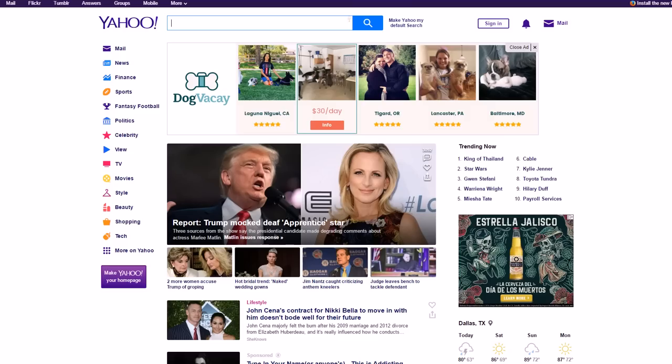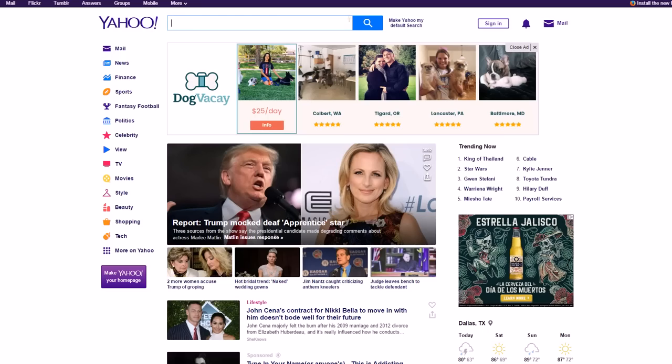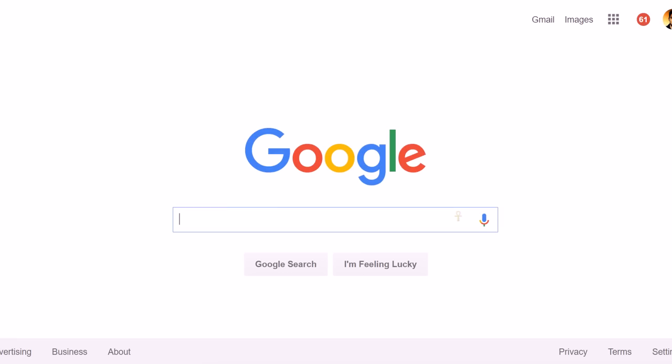One gets a lot better results than the other, but you'll notice that Google keeps things very simple. They try to just get people to do one action on one page. They don't try to get you to do 500 different things on the same page.